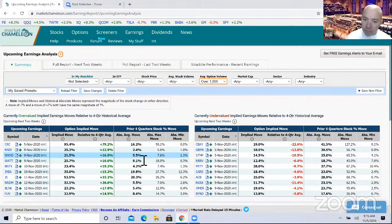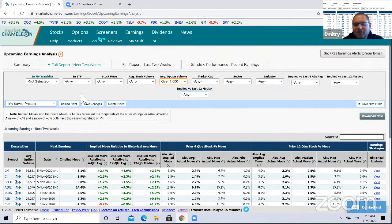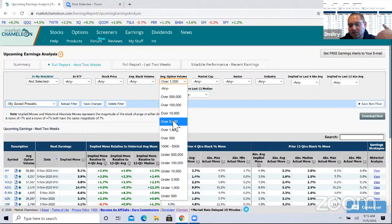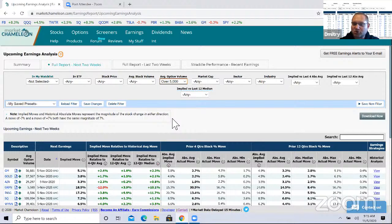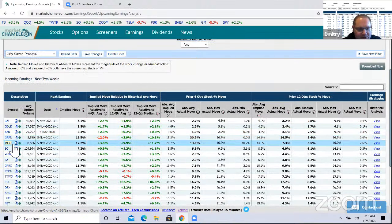Yep. All right. Let's see if we can find some good ideas in earnings. Maybe we'll see something there. Okay. So these are earnings coming up in the next 2 weeks. I'm going to first use this filter to look for stocks that are coming up with earnings, but on average trade at least 5,000 option contracts per day or more. And here we have a list. So these are the list of stocks here.